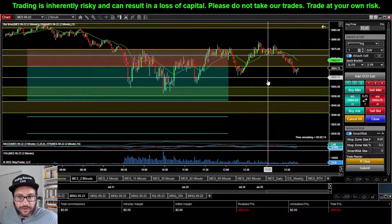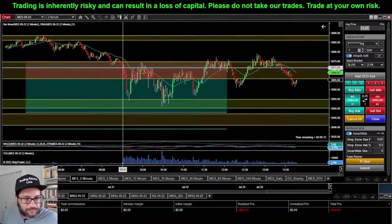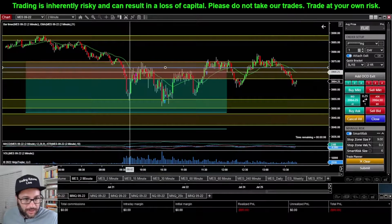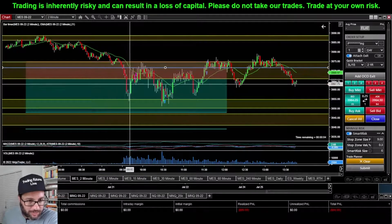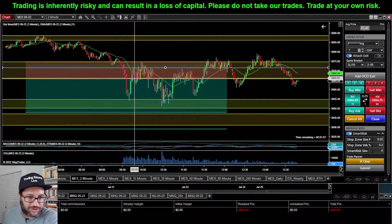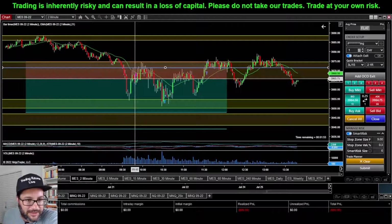This is the 2-minute chart on the micro ES. We opened here in this red candle. This blue line is actually the opening price. Price broke down and retraced. It actually tapped the opening line, gave some pretty nice price action rejection here. I did like the internals.